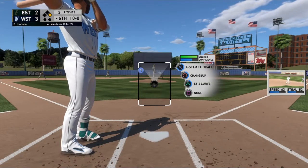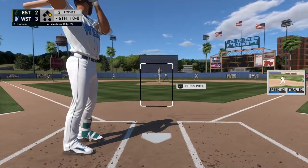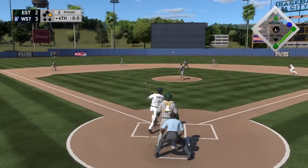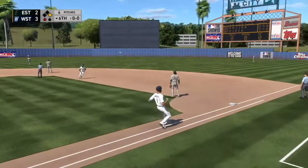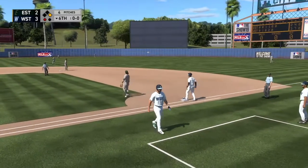Into the box, number one. It's been an 0 for 2 effort for him to this point. He's ready. Here's the first offering. Now a ball ripped into deep center field. Fernandez is there, and he has it for the out. I am destroying this right now.